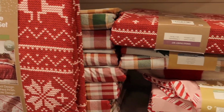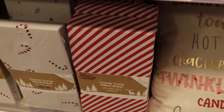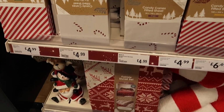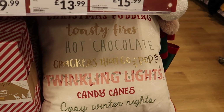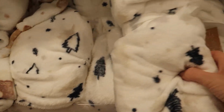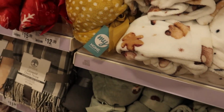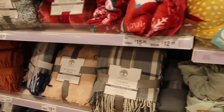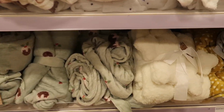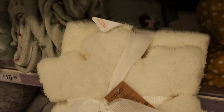So the different, if you can see, there's a checked sheet there, there's a sheet with the candy canes on there, so they all match, so you can get a set and you get a sheet and undersheet to go with it. I like that cushion as well. And then mixed amongst all the other throws, there were some Christmassy ones with the Christmas trees on, but as you can see, they were amongst all the other throws. So you sort of have to search things out if you want to find them. That white throw there was lovely with a matching snowflake cushion. I thought that was lovely.